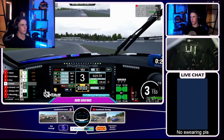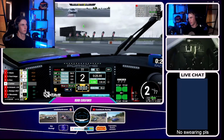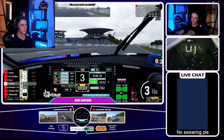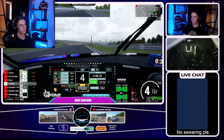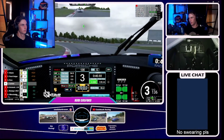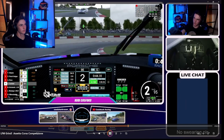Look how much I'm already up on the delta now that I'm not defending and just taking the normal racing line instead of having to hold the inside. Immediately like 0.3 of a second up. Thankfully the cars behind us were in a big train and battling, so no one really caught up to us whilst we were battling, because that was my only worry with that defending.